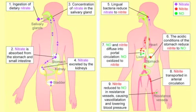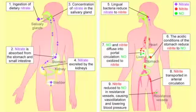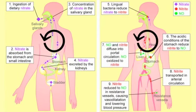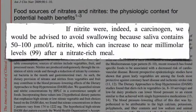Why don't those carcinogenic nitrosamines form in our stomach from all the nitrites coming off our tongue? Because our body's not stupid and actively secretes vitamin C into our stomach juices to prevent that kind of thing from happening. That makes sense, right? Why would our body go out of its way to evolve this elaborate double-pass mechanism to produce lots of nitrite if it was harmful? As one group of researchers noted, if nitrite were indeed itself a carcinogen, we would be advised to avoid swallowing because saliva contains so much.